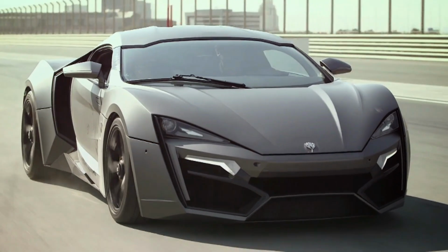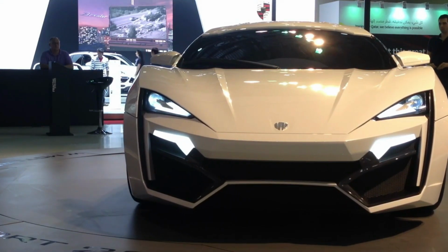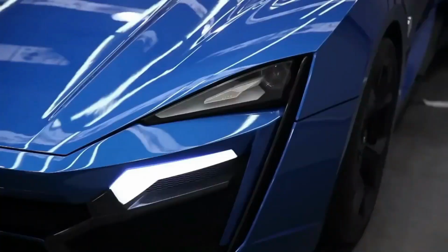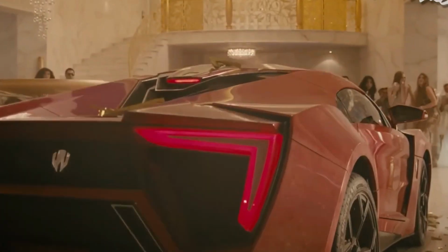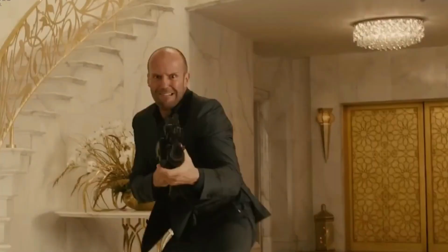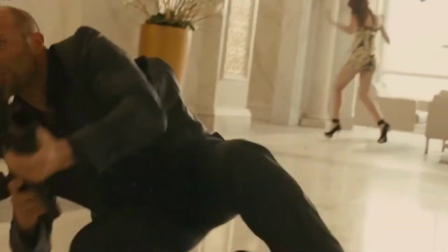Those headlights are no ordinary lights either. They're embedded with 420 diamonds. Yeah, the headlights alone are worth more than most people's entire cars. It's the first supercar produced by an Emirates-based company, and it got its moment of glory in one of the most iconic scenes in the Fast and Furious franchise. Let's not forget the impact of that scene. It was one of the last to feature Paul Walker as Brian O'Connor before his tragic passing.